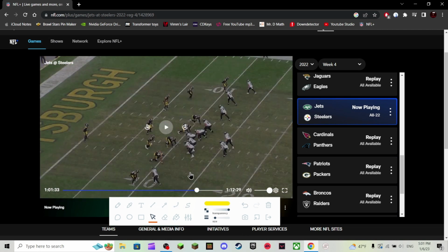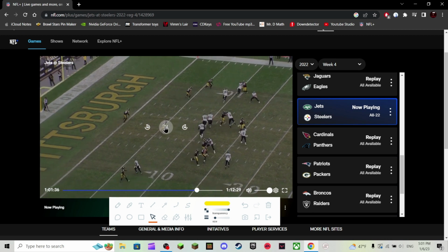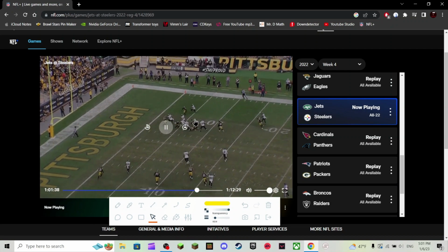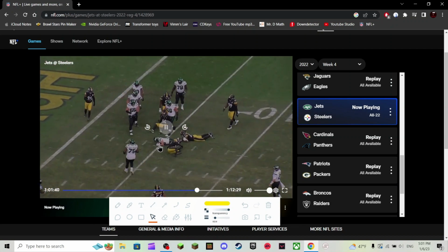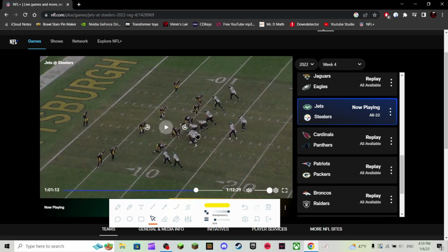So Zach Wilson to throw again. We got Lazard on the bottom of your screen, Tyler Conklin up here, Corey Davis, and then Braxton Berrios, Breece Hall in the backfield. Zach Wilson to throw. Looks like it's a bubble screen. Actually, it looks like it's just a regular screen to Braxton Berrios, catches it, gets decently good blocking, but only gets to the 5-yard line.